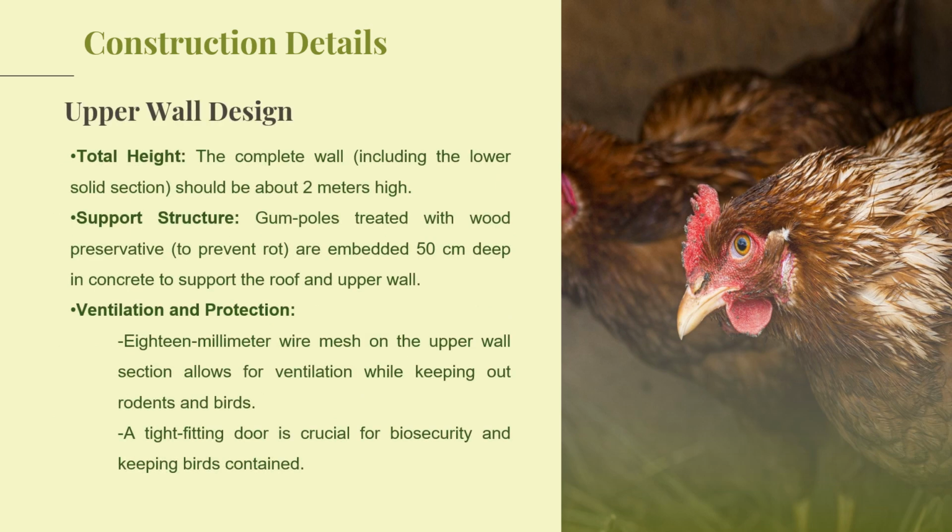Upper wall design. Total height. The complete wall, including the lower solid section, should be about 2 meters high. Support structure. Gum poles treated with wood preservative to prevent rot are embedded 50 cm deep in concrete to support the roof and upper wall.